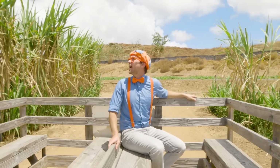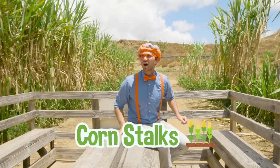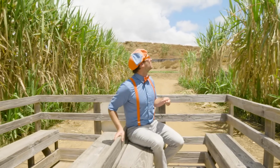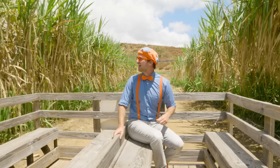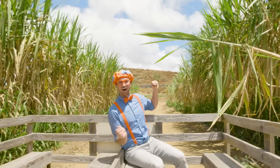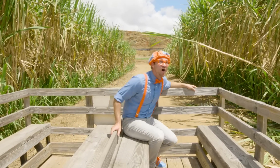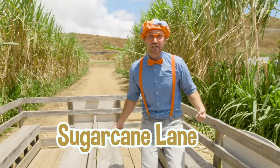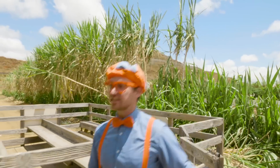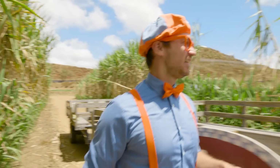Wow! What kind of plants are these? I've never seen these before. Wow, look at them, they're so tall. Kind of looks like corn stalks. But I know they're not corn stalks. Wow. We're stopping. All right, Blippi, we're here on Sugarcane Lane. Sugarcane Lane? Did you hear that? Oh, that's what these must be. Sugar canes. Whoa.